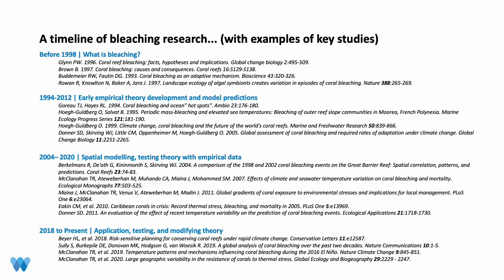Starting sort of in the middle of that period, from 2004 to 2020, I see spatial modeling and testing of theories and more evaluation of empirical data as being important. We get examples in the Great Barrier Reef where they were measuring water temperatures and looking at correlates with bleaching. In my case, using shipboard measurements in East Africa and its correlations with bleaching and mortality. Looking at some of the more atypical measurements, not just degree heating weeks, but measures of variance around temperature, skewness, kurtosis, things that I'll discuss a little bit more later.